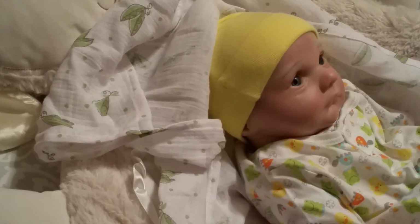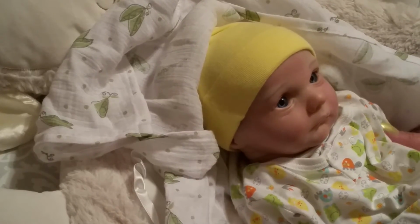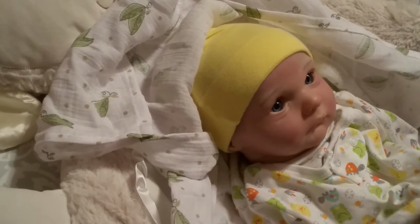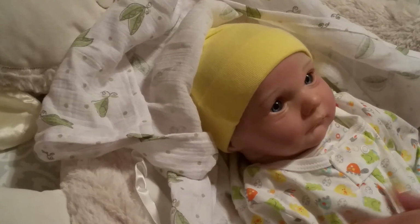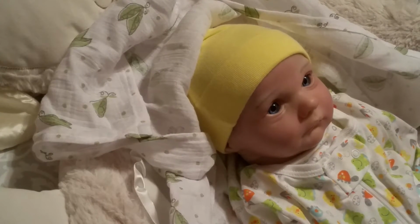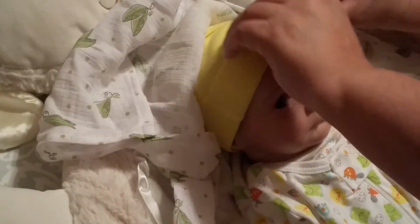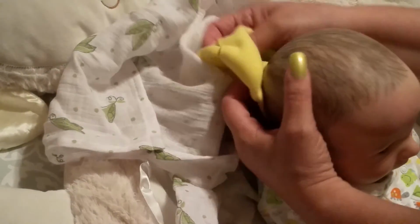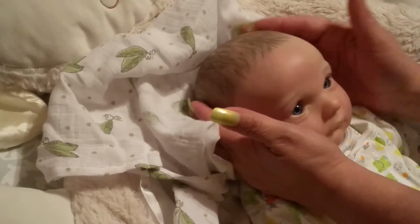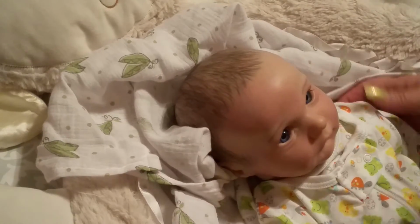He's looking right at me. He resembles my son and my grandson, because my grandson is my son's boy. Oh, my Lord. Oh, my goodness, guys. He does have painted hair. I wish he would have had a little bit of rooted hair, whatever, he has painted. But he's gorgeous. He is gorgeous.